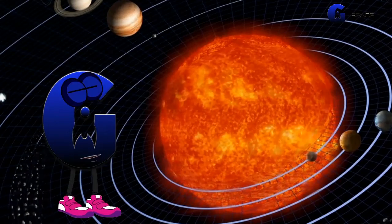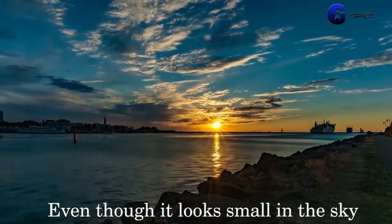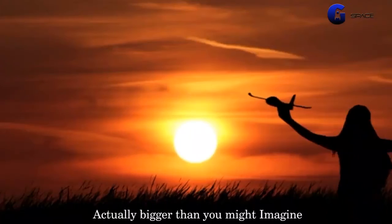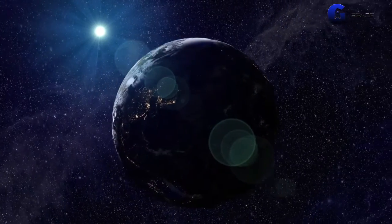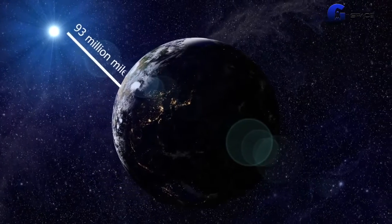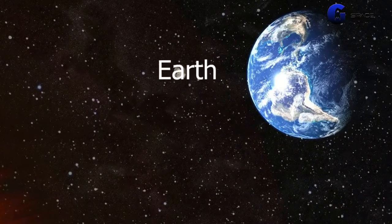How big is the Sun? The Sun is huge. Even though it looks small in the sky, it is actually bigger than you might imagine. It only looks small because it is 93 million miles away. The Earth is very tiny compared to the Sun.